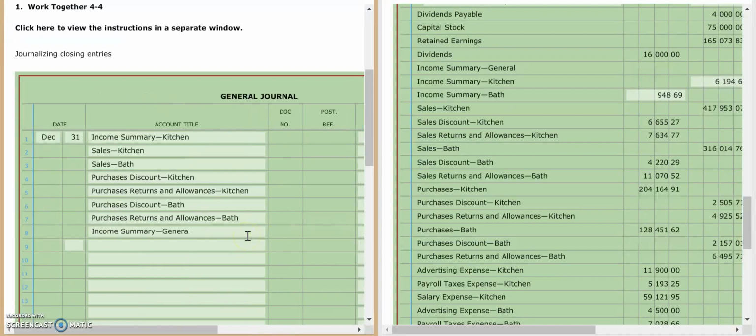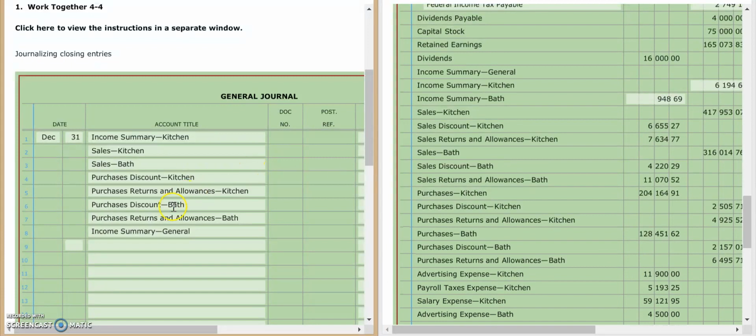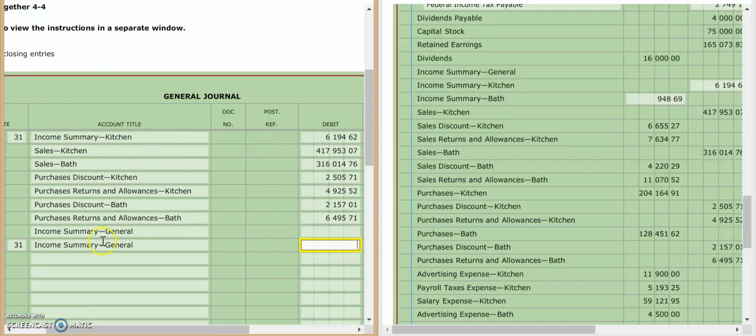Our second closing entry is going to be all of our income statement accounts with debit balances. This is the one that gets really long because you can see we have income summary with math, all of these ones, and then all of our expenses. So we've got lots to type in here. It just happens that that's the biggest one. Remember that since these all have debit balances, that means we're going to credit those. So the account that actually gets debited is that income summary general. But we're not going to be able to put the total in here until we get all of our other ones in, so I'm going to wait and come back to do that one.